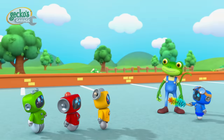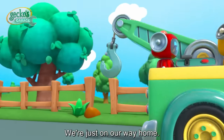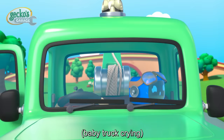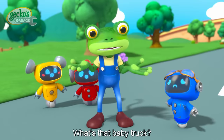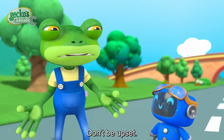Achoo! Hello, everyone. Gecko here. We're just on our way home. What? It's Baby Truck. What's that, Baby Truck? You've lost your dummy. Don't be upset. We'll find it for you.